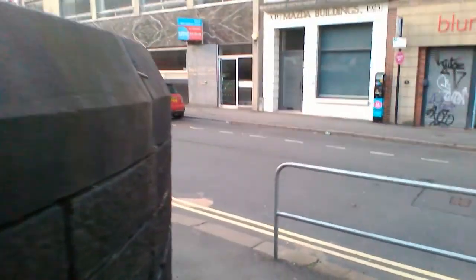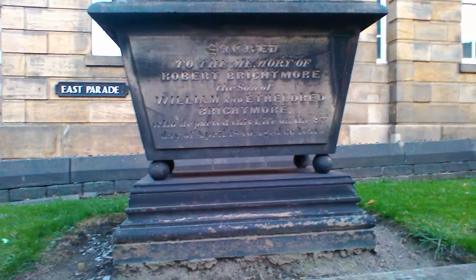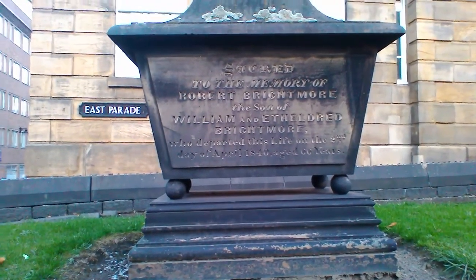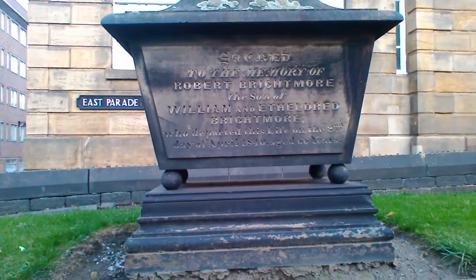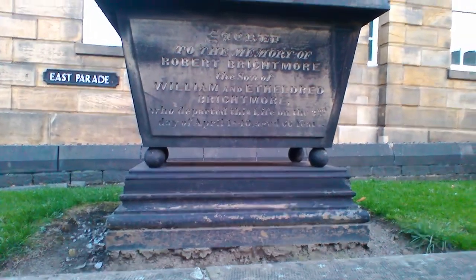Family tomb. Just show the other side of it. Whether there's any bodies still buried under there, probably. As this is right at the far end of the cathedral grounds, probably the bodies are still under there.